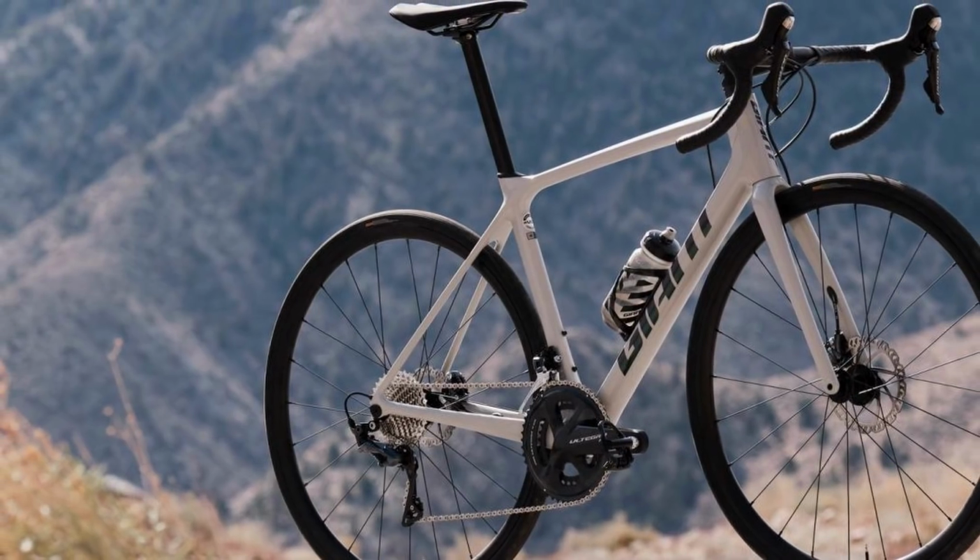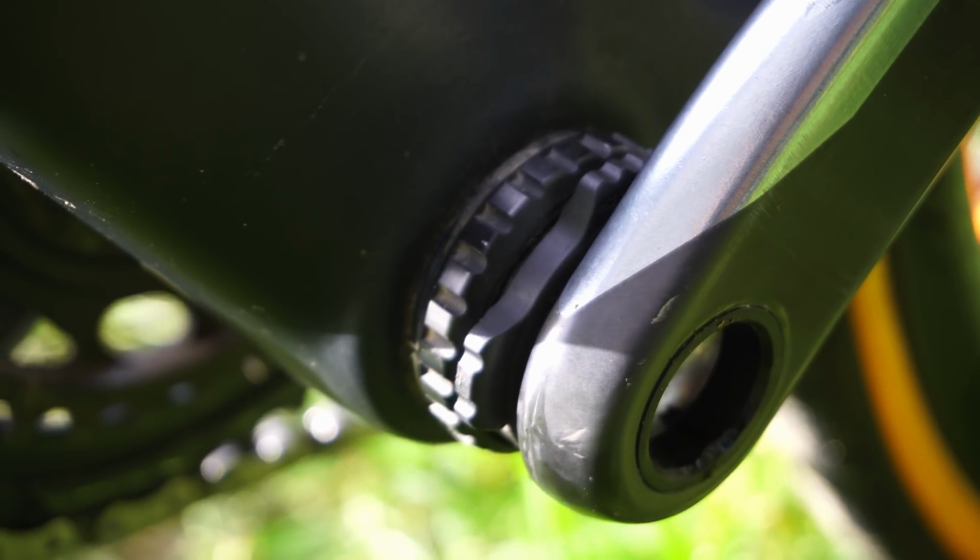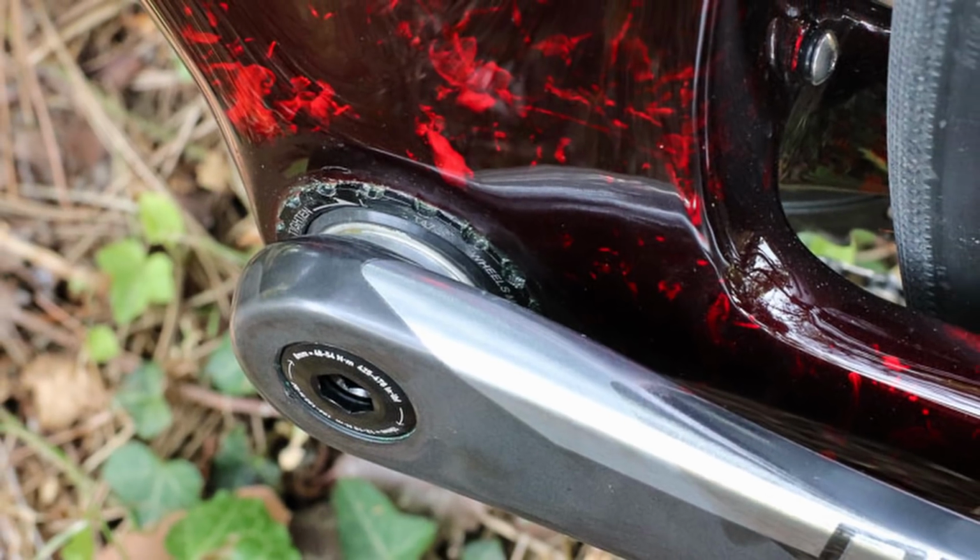And the other possible downside, with the whole movement from press fit back to external threaded bottom brackets, with Specialized going back to a threaded bottom bracket on its latest Roubaix across the board, and with Trek also adopting threaded bottom brackets on some of its new bikes like the Domane. It's just a shame they didn't use this opportunity to offer a threaded bottom bracket, maybe on the lower end models only.